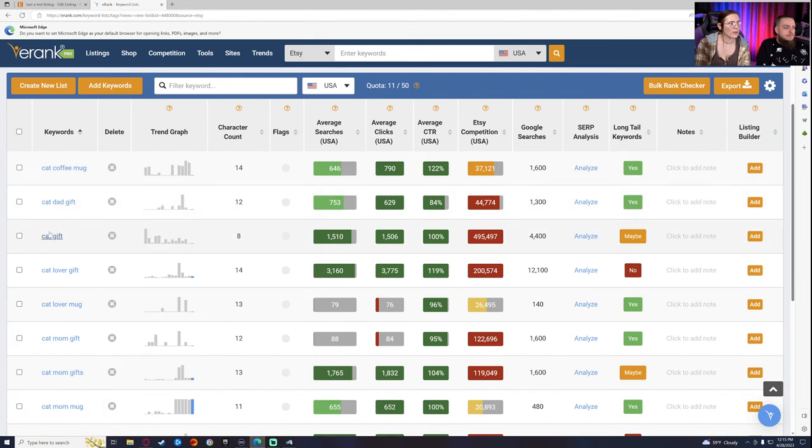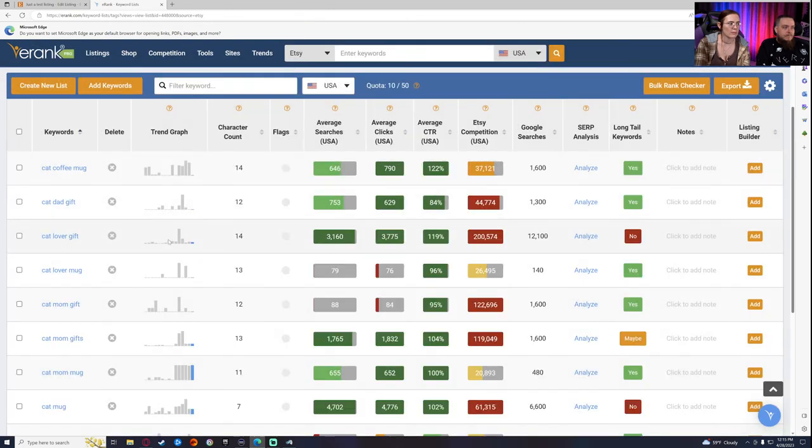Cat dad gift, cat gift. All right, so I've already got cat dad gift and cat mom gift, so I'm just going to get rid of cat gift because I know we're already going to be able to match for that. Well, that and cat dad gift, the clicks and CTR are good, and there's far, far less competition. So yeah, cat lover gift and cat lover mug.